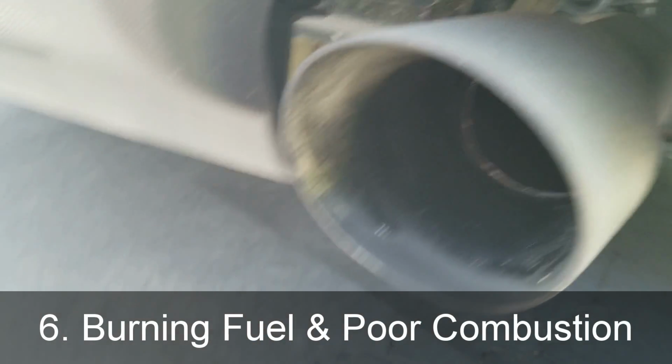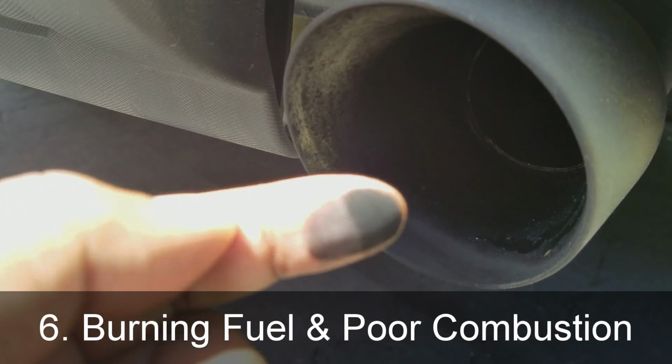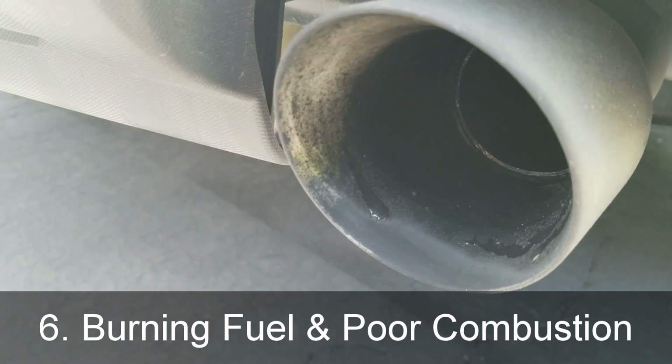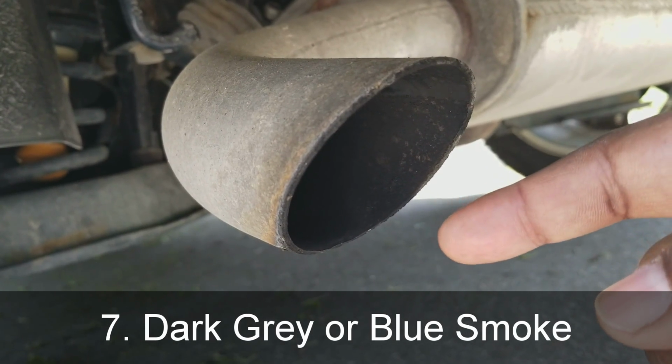This is normally an indication of something in regards to the fuel, possibly oil, but most likely fuel, especially if you're getting black smoke coming out and this kind of sooty buildup here. So keep that in mind too. Okay, so in relation to part 6, we'll talk a little bit more about this buildup here.